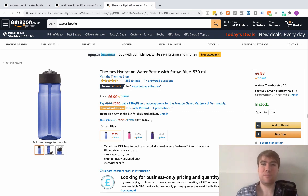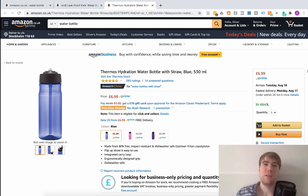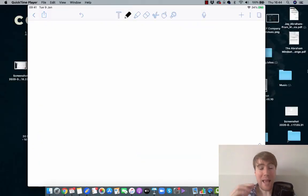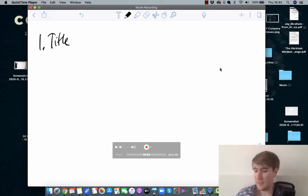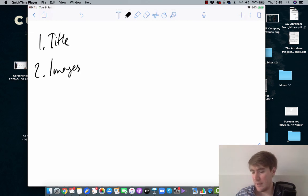So before we break down what's wrong with this listing, let's have a look at the elements of a listing we need to think about when we're creating a listing. Okay, what are the elements? So the main one is the title, okay, as in this thing here, right? And the second element are the images. Now these are the first two things we need to fix. And on any listing, this is usually the low-hanging fruit.